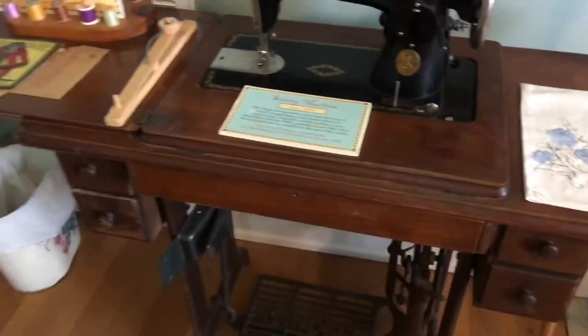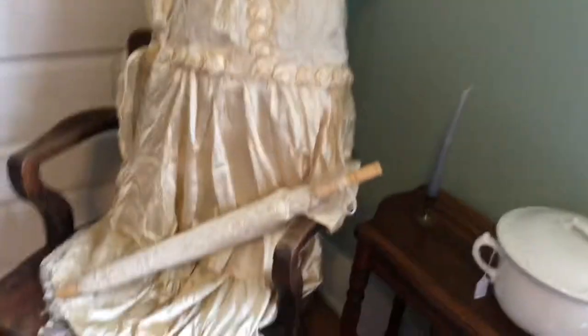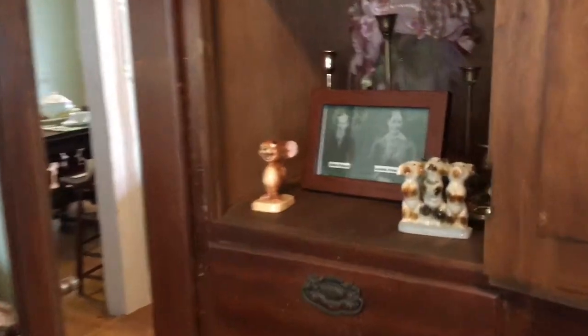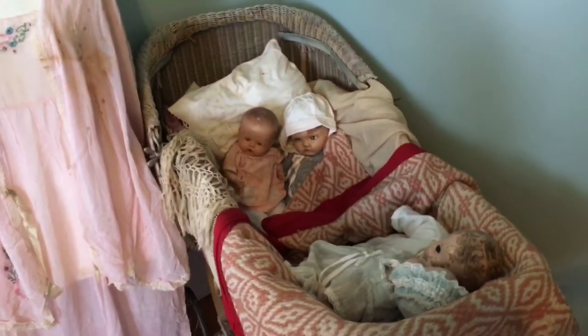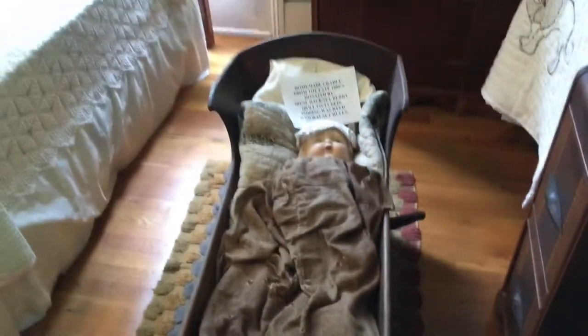Old school sewing machine. A spinning wheel from the 1800s. Wedding dress in the early 1900s. Tom and Jerry. Kind of creepy. I have a homemade cradle. That's pretty big for a baby. It's probably the same size as the crib is now.